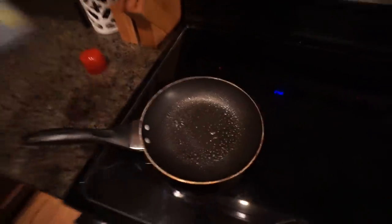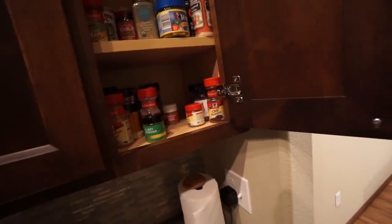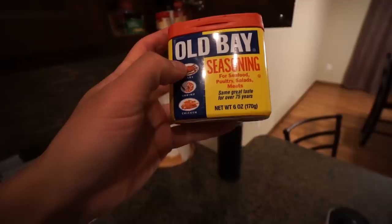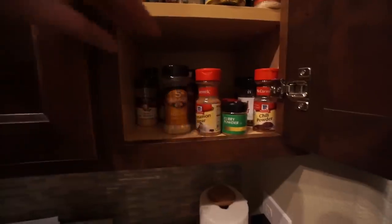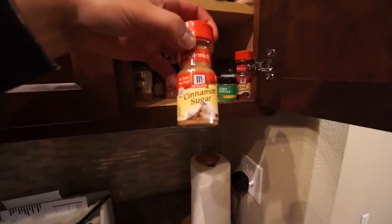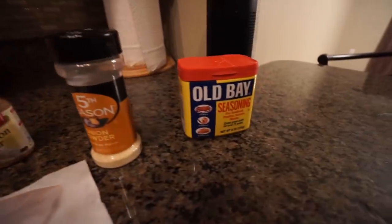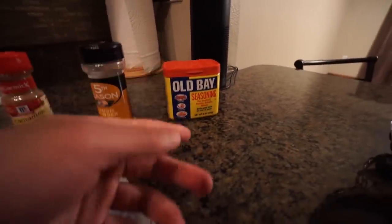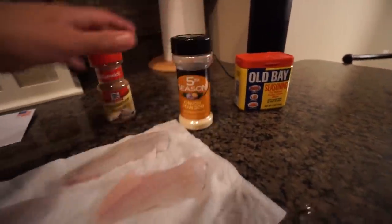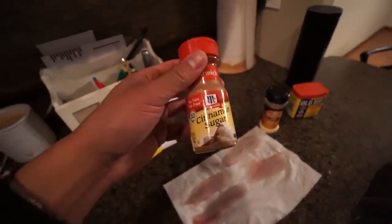Okay, so we're just gonna be cooking it in Pam, nothing too crazy. And then let's see, what do we got for seasonings? Ooh, okay, we're going Old Bay. We'll do a little bit of onion powder. Ooh, cinnamon sugar. We'll try a little bit of that. So that's all we're gonna season them with, nothing too crazy. Basically, seasoned salt, Old Bay seasoning, onion powder, and then just a hint of cinnamon sugar. I'm curious, I feel like this could be a game changer.